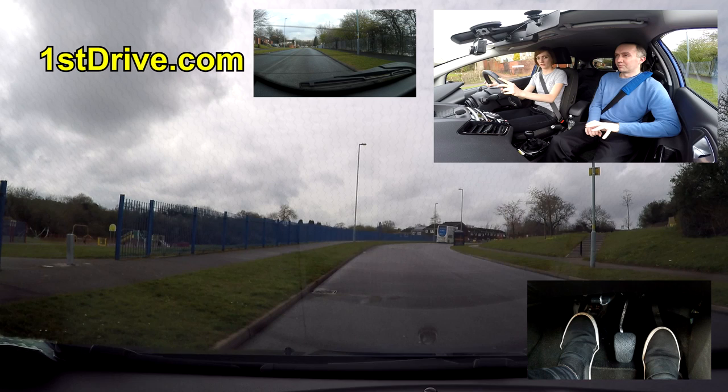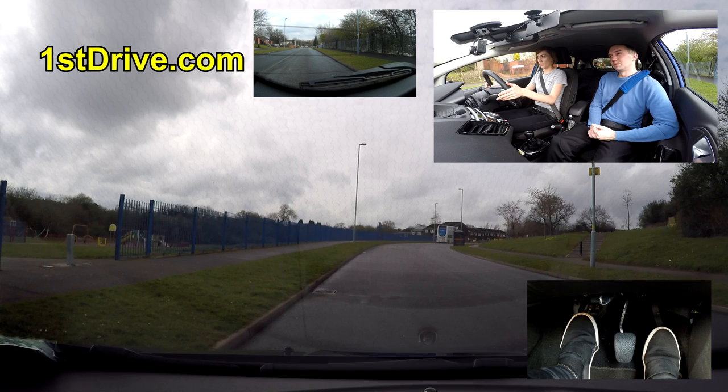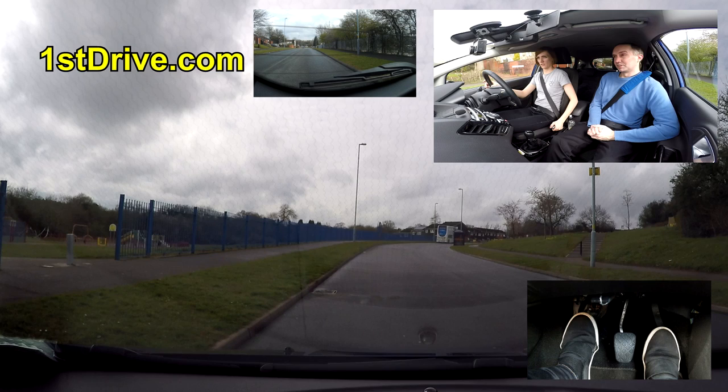What's the next thing to do? Now I want to check the mirrors. Yep, that's it. And that's good. Blind spot. So would anyone see a signal, or was there any point in doing that? There was no one behind us. So if you don't see anyone, no point there, right? Okay. So now handbrake. Yeah, that's good.